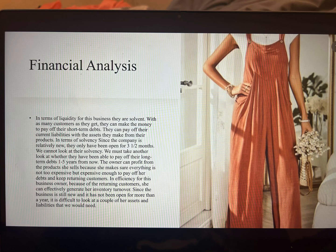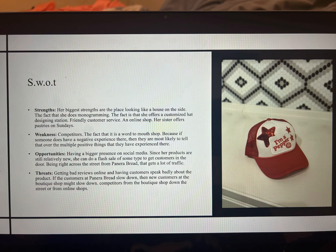So in terms of the liquidity, she is on the right track and she is solvent. Now looking at her SWOT analysis, her strengths, weaknesses, opportunities, and threats. First, looking at her strengths.